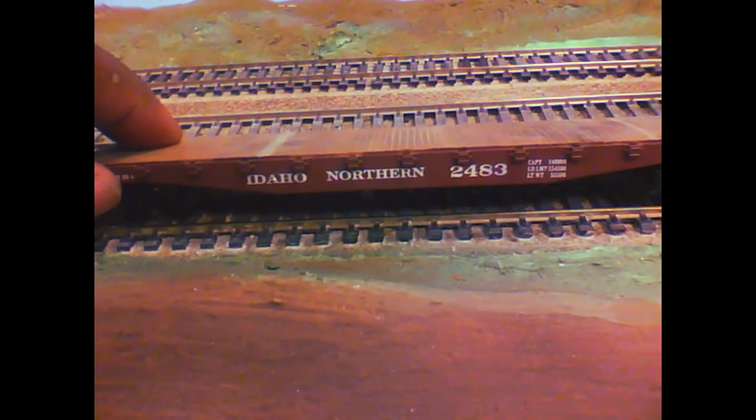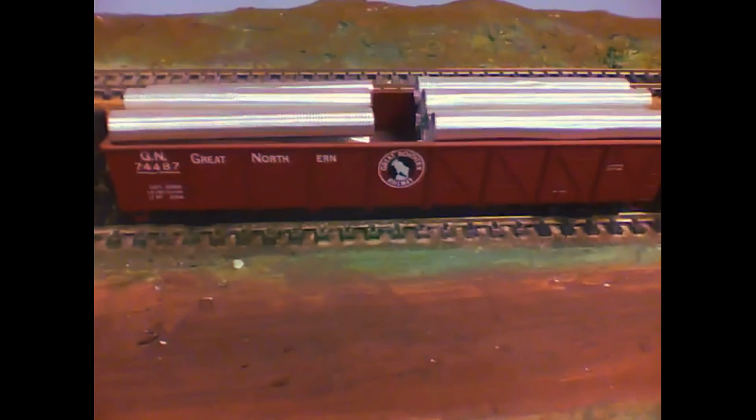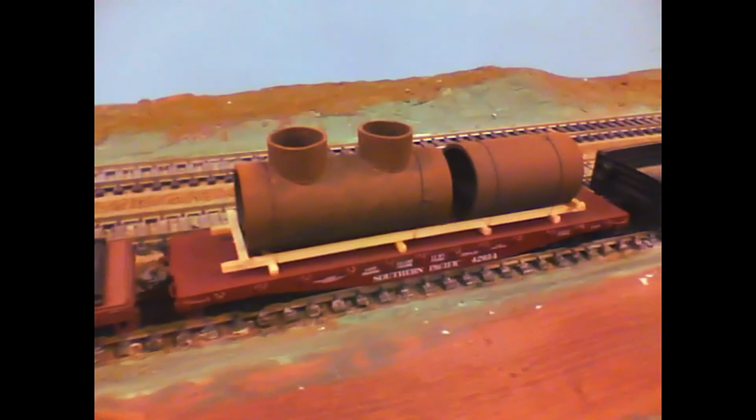This is an Idaho Northern car. I didn't get this from him. I got this from another guy. He had a bunch of Idaho Northern rolling stock. I've never heard of the Idaho Northern before. Really weird. Another car I got from him with a corrugated pipe. Another Idaho Northern car I got from that guy. And then, oh yeah, this is another car I got from him.